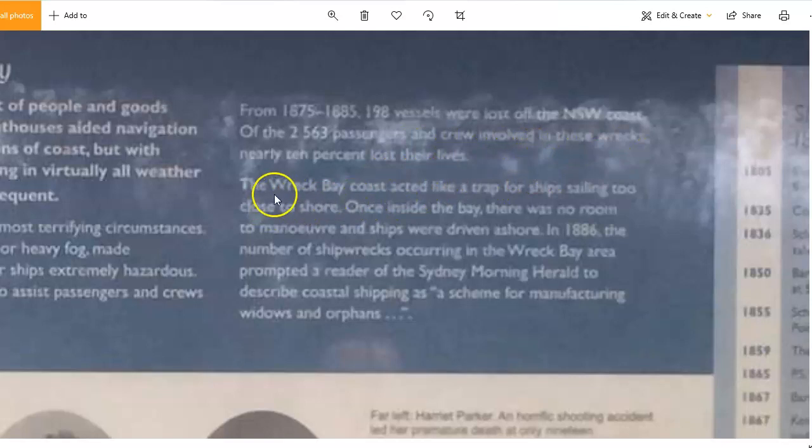The wreck bay coast acted like a trap for ships sailing too close to shore. Once inside the bay, there was no room to manoeuvre and ships were driven ashore. In 1886, the number of shipwrecks occurring in the wreck bay area prompted a reader of the Sydney Morning Herald to describe the coastal shipping as a scheme for manufacturing widows and orphans. I just found that a very interesting line.